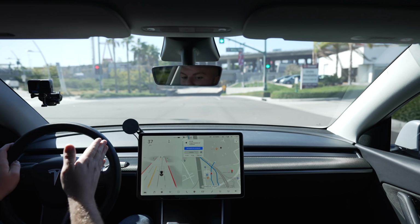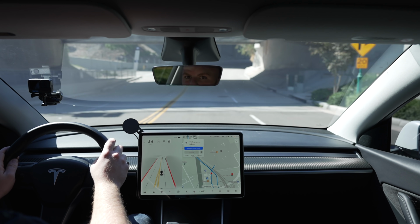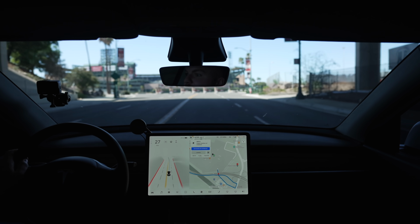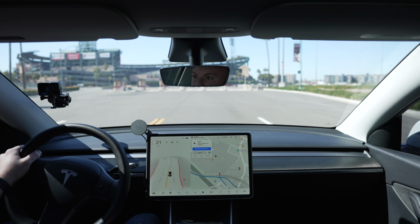This street is pretty self-explanatory, so yeah, that was a pretty weird one, but definitely not a good situation. If there were cars around me, it would have veered straight into there and not been good. But now I'm at Angel Stadium, and of course it's closed, so I'm going to turn around and pick a new destination.